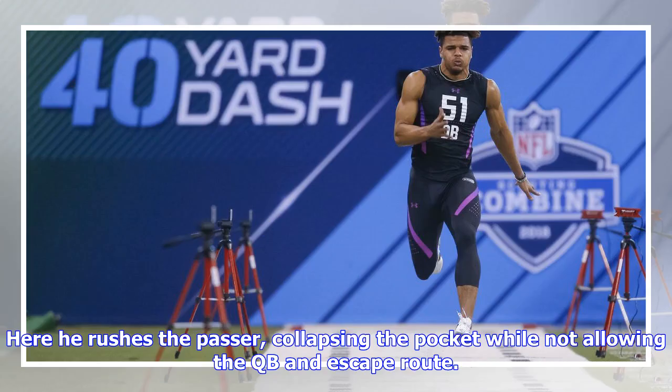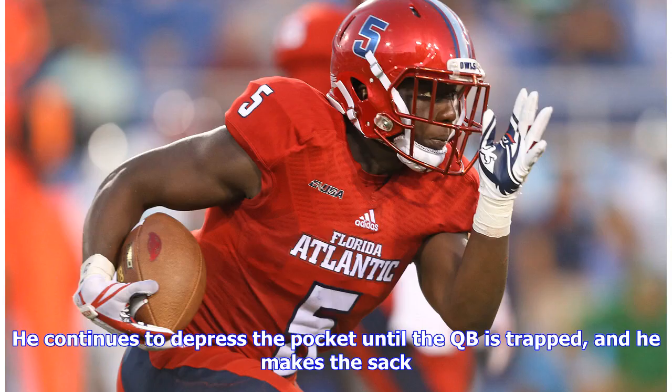He also makes smart plays. Here he rushes the passer, collapsing the pocket while not allowing the QB an escape route. He continues to depress the pocket until the QB is trapped, and he makes the sack.